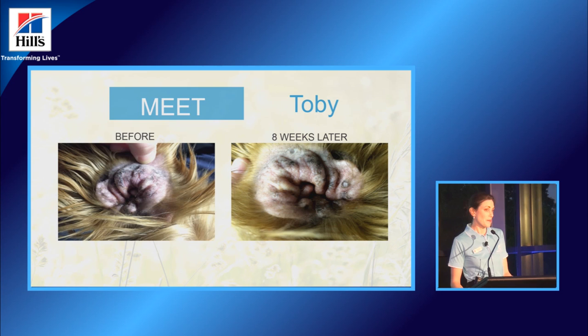So this is one of the patients from this trial, and I just wanted to introduce you to Toby. Toby is a 9-year-old malnutted Yorkshire Terrier. And if you're wondering what this is, it's his ear, and this is him before. You can see that there's quite a lot of lichenification and a bit of hyperpigmentation. He was on medications well before the study and continued them into the study as well.